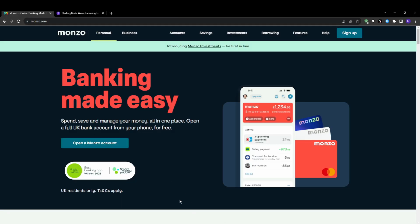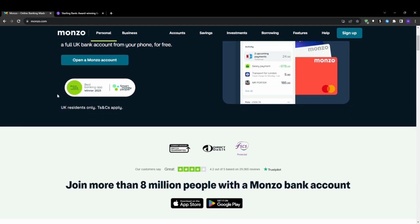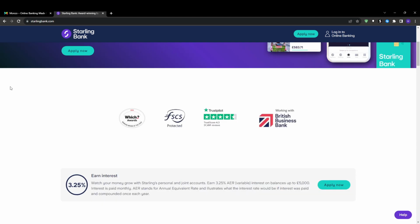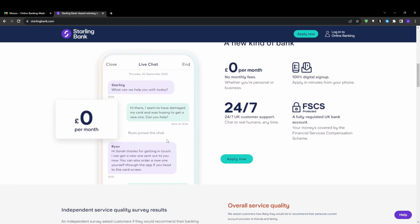First up, let's compare the mobile app design and overall user experience of Monzo versus Starling, since the app really is at the core of digital banking. Overall, both Monzo and Starling offer beautifully designed, intuitive and responsive mobile applications that function very seamlessly. The layouts are clean and visual with colorful charts and graphs for tracking spending.